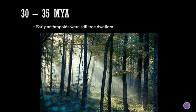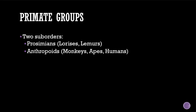Okay, now about 30 to 35 million years ago, the early anthropoids, and we'll talk about what an anthropoid is in just a second, and the prosimians are all living in trees. Everybody is mostly arboreal. And this is about the time that you get the monkeys to split off from the prosimian groups. So at this point, we've got two suborders, the prosimians, which we've talked about, the lorises, the lemurs, the tarsiers, all those guys, and the anthropoids, who are going to be the monkeys, the apes, and the humans.